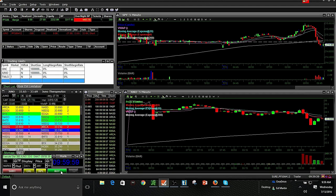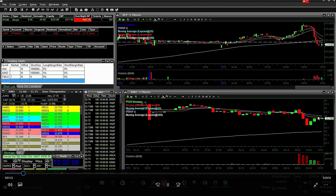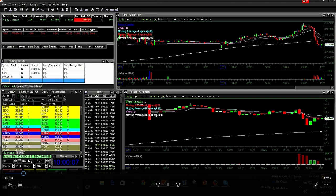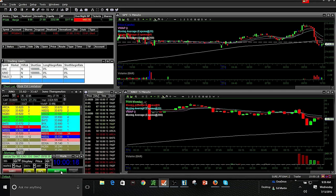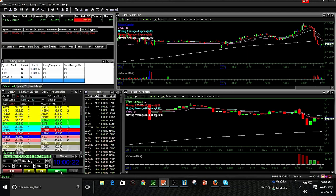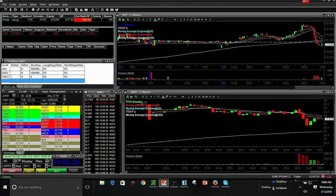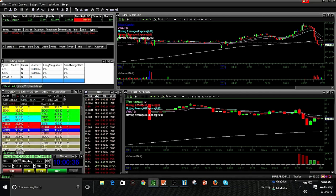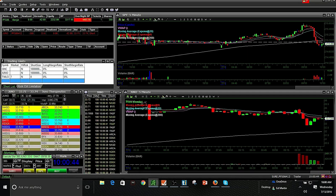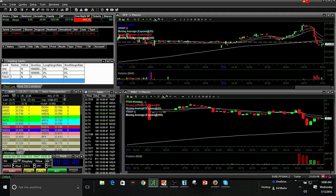And my stop was a close above the VWAP at the time, which was around, what was it? It was around 34, I believe. Right around 34. So that was my stop. And then my target, there was support at $33. And that was going to be my support. And that was going to be my profit target.